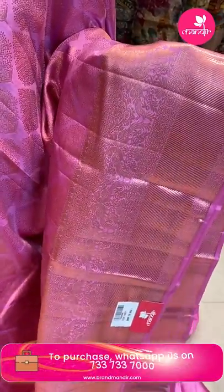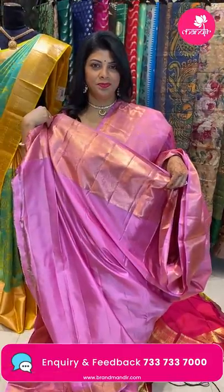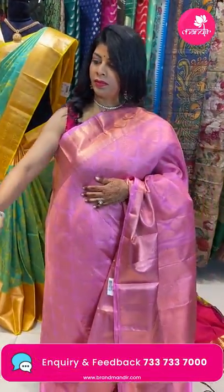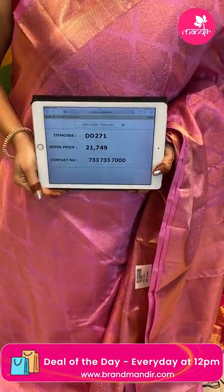copper zari, pallu, cross kaddi pallu, cross stripes with beautiful floral borders and blouse, it's a self plain with border, price 21,749, DD271 is the code.